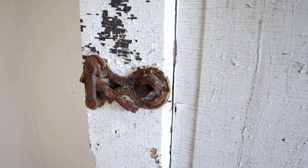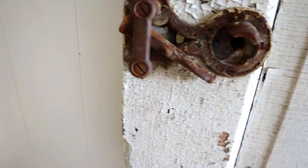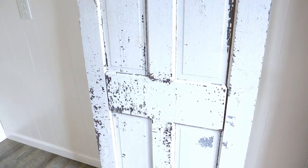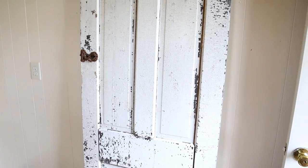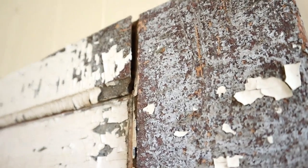It's gorgeous. It even has this old hardware on here. And then on the other side, I don't know if you can see or not. There it is. The original knob. I think it's original anyway. It's extremely old. But I actually like this side of the door better. The other side is not as cute and white and chippy as this side, so I'm probably gonna leave it turned around this way. It even still has the old hinges. How awesome is that? Oh my gosh, so much character.